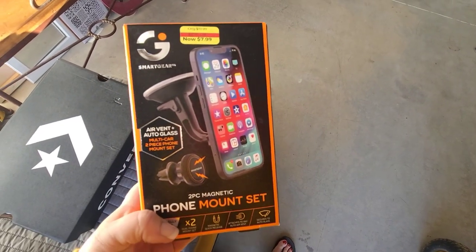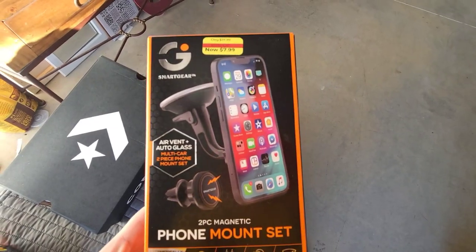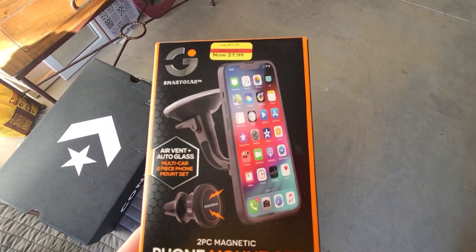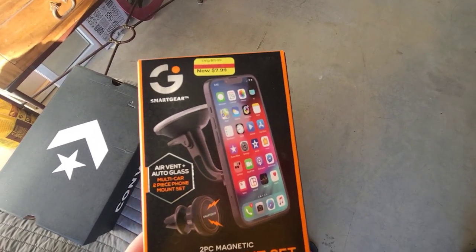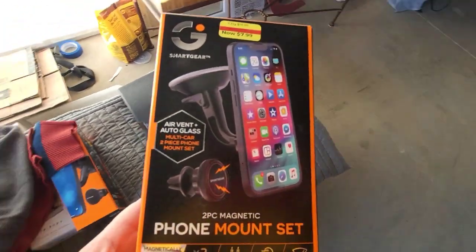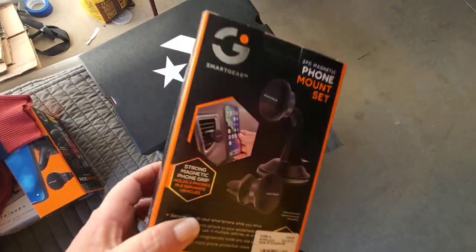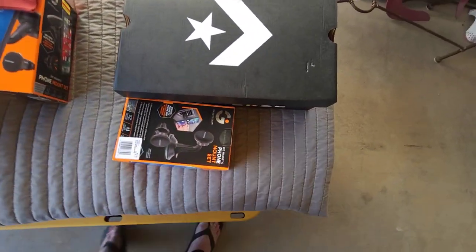We got two of these phone mounts. So I bought one for the car because it doesn't really have anything. And then we use it to put the phone on and watch things. And then we saw these, so they're only $4 a piece. So we got two of them. One for the truck and one for the car. And they're magnetic, where the one in the car is like clippy. So that's pretty good for half off.